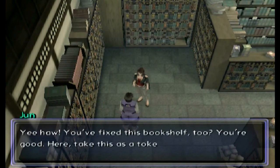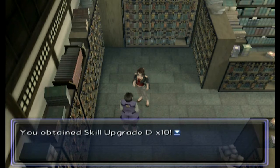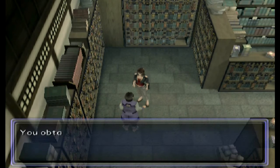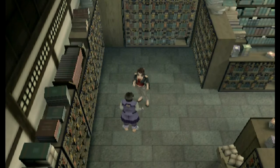It's about fucking time. Yeah, I did it. Here, take this as a token of my appreciation. Once again, it's about damn time. And I've obtained skill upgrade D times 10 and class upgrade C times 10. It was all worth it in the end.